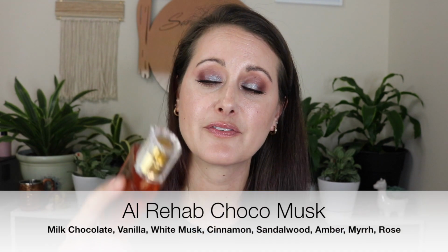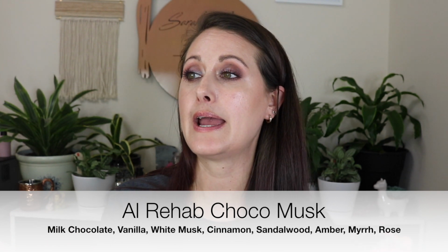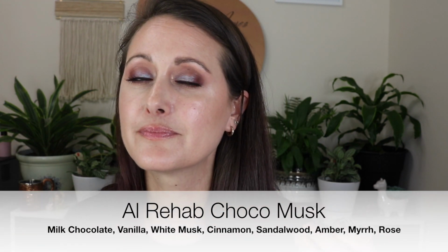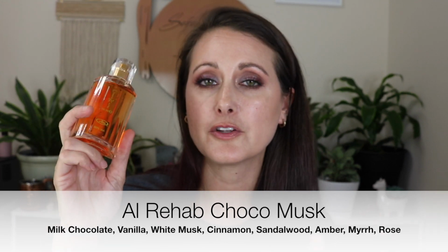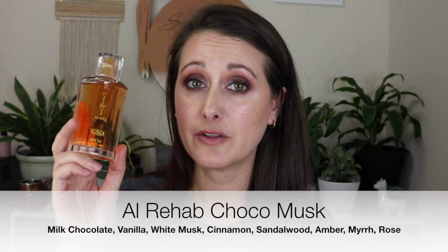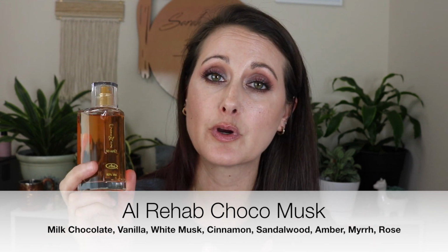Okay, next we have an Al Rehab fragrance, and this is called Choco Musk from Al Rehab. Now you can get this in an oil, but I have mine in the spray, just because I prefer a spray. You would think, being called Choco Musk, that it would be more of a chocolate fragrance. This is actually more vanilla to me.